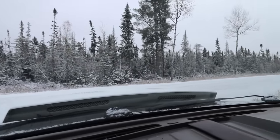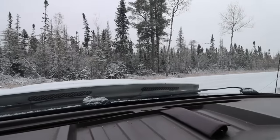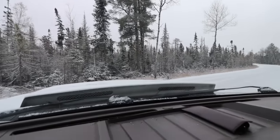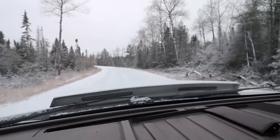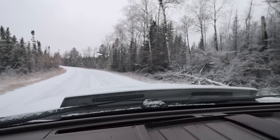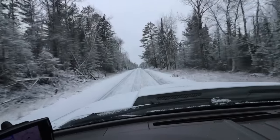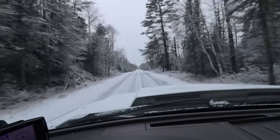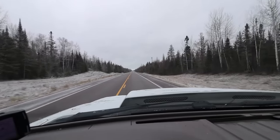Road does not look good. It's going to be a slow ride. All ice. Have to drive really easy.